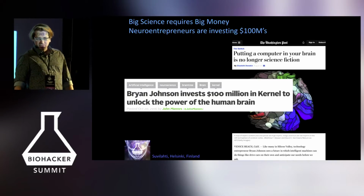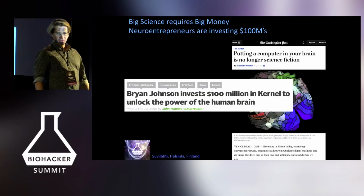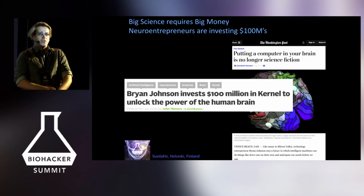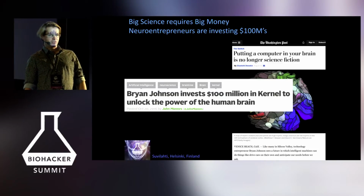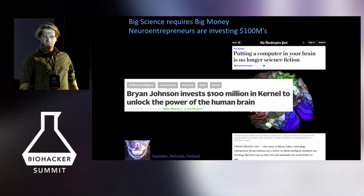A really amazing new company called Kernel was just funded about a month ago to the tune of $100 million. And what Kernel is doing is investing in ways to implant a CPU into a human brain. And they think that that's really interesting to modulate memory in people who have memory deficits like Alzheimer's disorder.